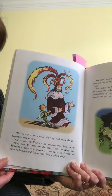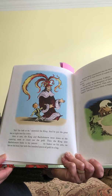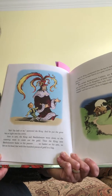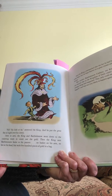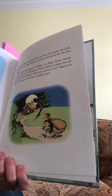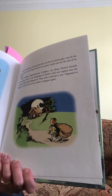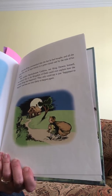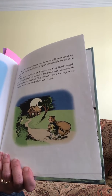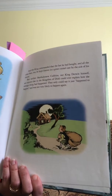Arm in arm, the king and Bartholomew went down to the counting room to count out the gold. Then the king sent Bartholomew home to his parents. No basket on his arm, no hat on his head, but with 500 pieces of gold in a bag. And the king commanded that the great hat he had bought, and all the other hats too, be kept forever in a great crystal case by the side of his throne. But neither Bartholomew Cubbins, nor King Derwin himself, nor anyone else in the kingdom of Didd could ever explain how the strange thing had happened. They only could say it just happened to happen and was not very likely to happen again.